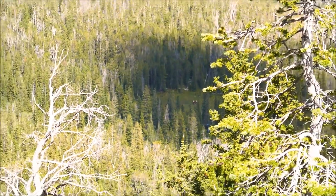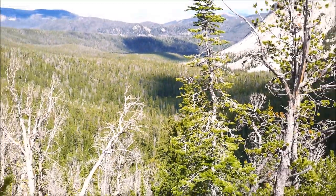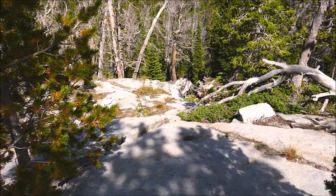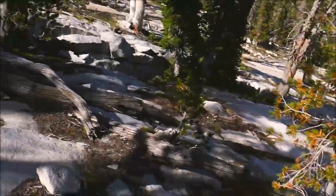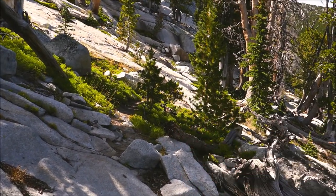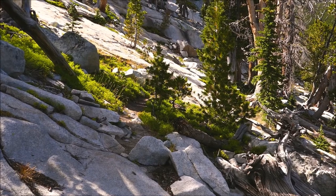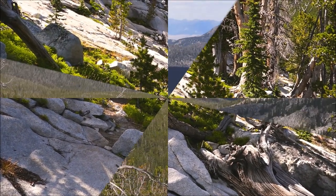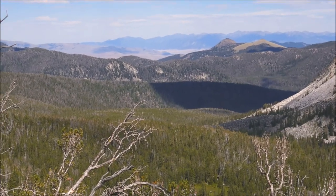So the little use trail I took in to the South Lake was down here. And it seemed kind of unfamiliar, and the reason why is there's another one right here, and this is the one that I remember. Nevertheless, they both get you to the same place, and an even better shot.